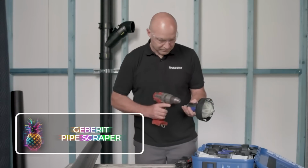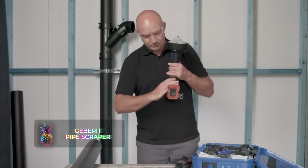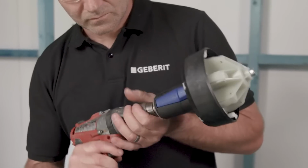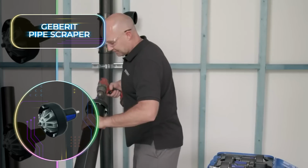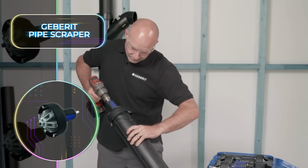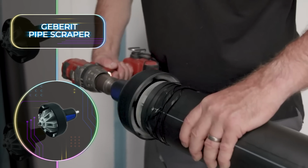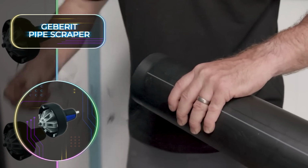Geberit Pipe Scraper. The piping industry is expected to reach a whopping total value of $209 billion by 2032, and the Geberit Pipe Scraper will be at the forefront of this growth. This gadget can be used as a screw gun attachment, and it makes the job a whole lot easier than working manually. The tool was designed to simplify preparation of pipes for electrofusion. It makes the joint more secure by removing the oxide film.